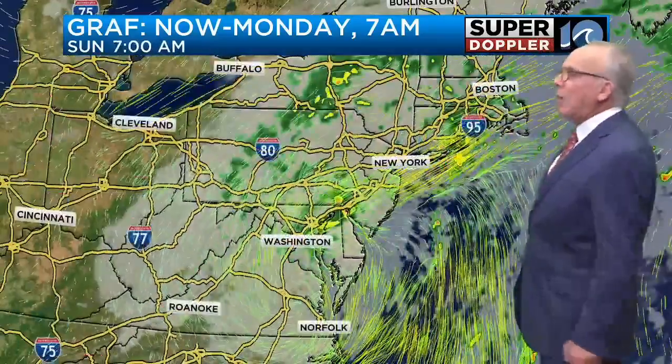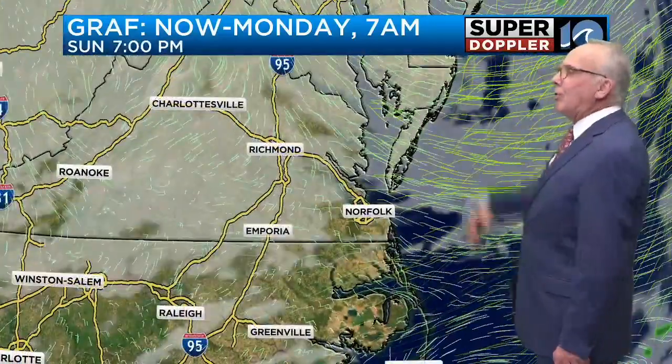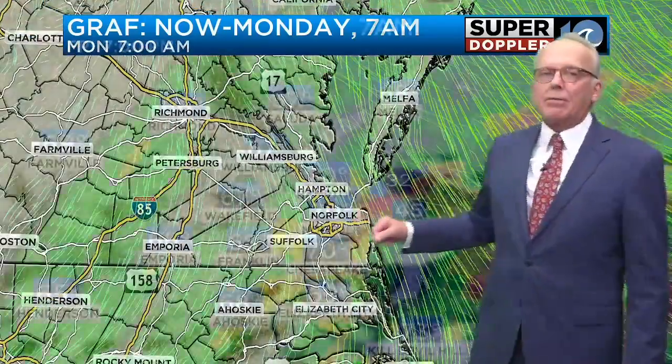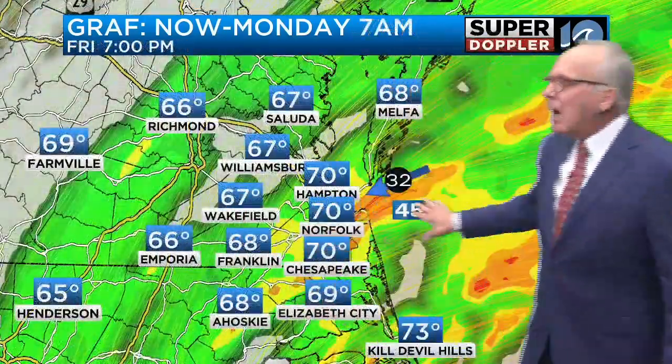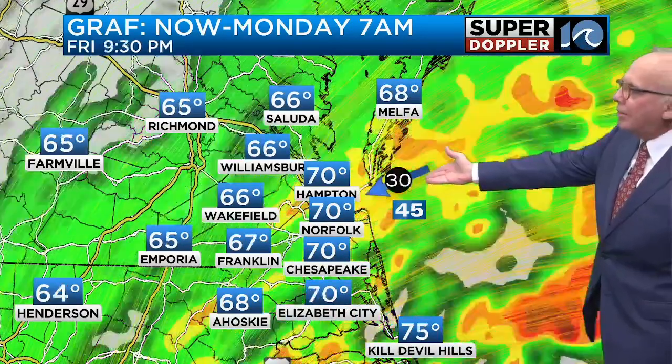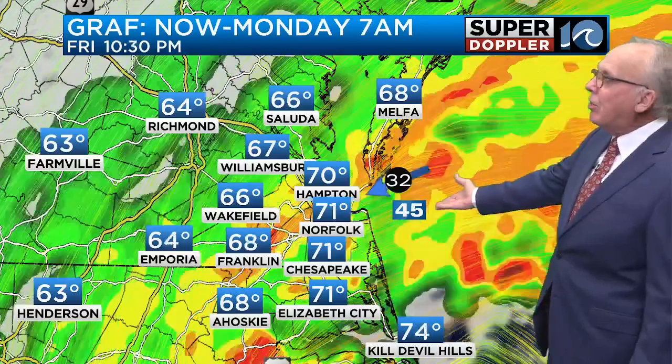Now we let it go from there, and it moves all the way up toward Baltimore and then moves on off toward Long Island eventually. And then we end up with some very quiet weather, really, for Sunday. Closer view of things, add the rainfall, add the wind gusts here, and the temperature's 32 to 45.